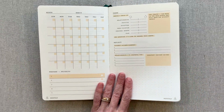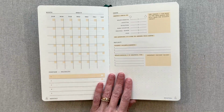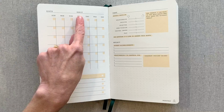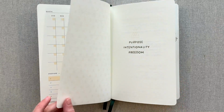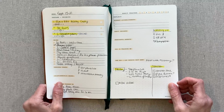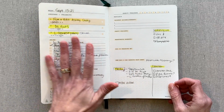I will say one of the drawbacks to this is you don't have a full big monthly spread. Their only monthly spread is really little, and it's basically for habit tracking. And that's kind of like your monthly 2-page spread there. Here are some weekly spreads if you want to see what they look like used. Every week you have a 2-page spread also, and it's kind of to list your priorities for the week.